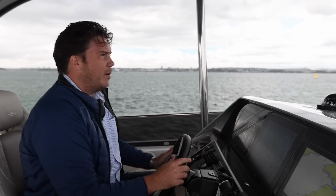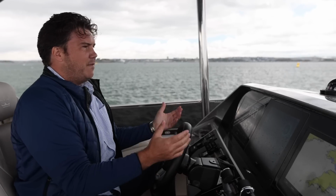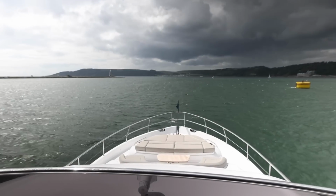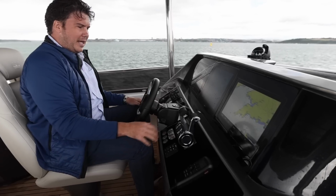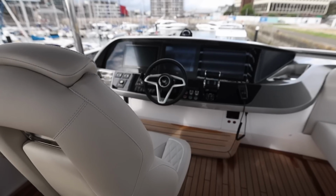And this is something I always talk about with Princess, but it's absolutely true on the 72. Despite the fact that this is no sports boat, they set up the helm position as if it is. I've got a fantastic view forward. You see how close everything is to me? The wheel is nice and close to my legs. The throttles aren't too far away either. Everything is really clearly displayed in front of me.